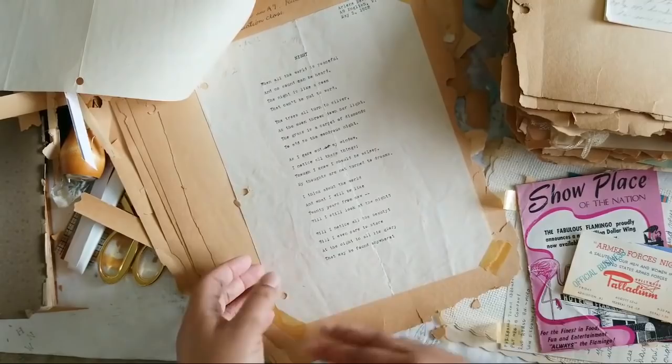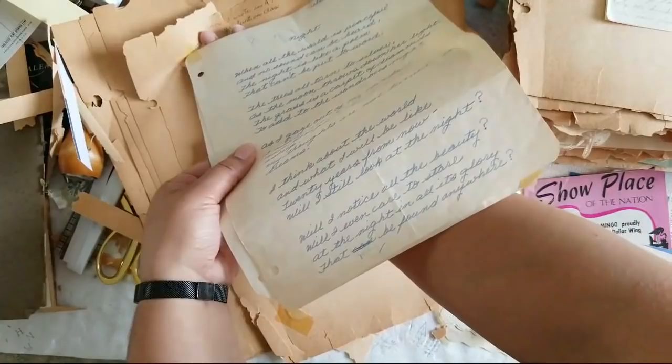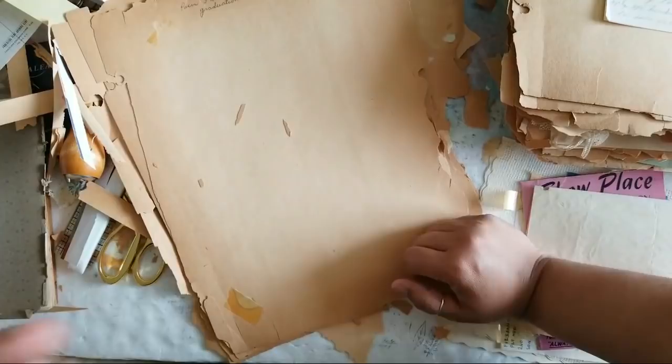Oh, I love this. Can you believe a whole class heard this? All their parents heard this. How awesome is that? So I have the handwritten copy. And you know what? I think in that folder of stuff that I have of hers, I want to say she wrote some kind of manuscript or a play or something too.